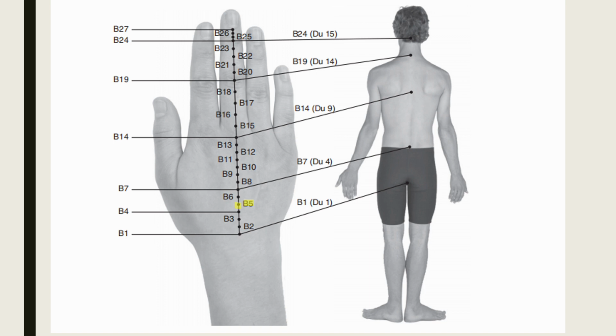Next, we have the low back. This is point B5, corresponding to D3, located on the dorsal side of the hand, 2/3 of the distance from B1 to B7. Mingmen is B7, corresponds to D4, located on the dorsal side of the hand, midway between B1 and B14.